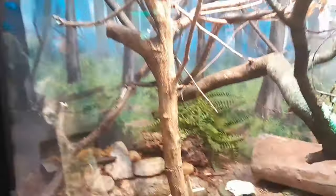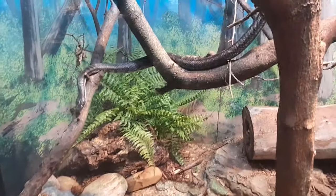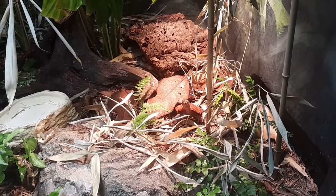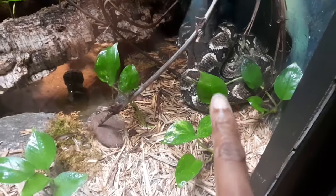Too cold and very wet. You see the turtle, bud? See the turtle there? Yes, it's right there. Look at the little thing, cutie. Do you see the snake, buddy? Show him the snake. Oh, right there. See it right here? It's a big one.